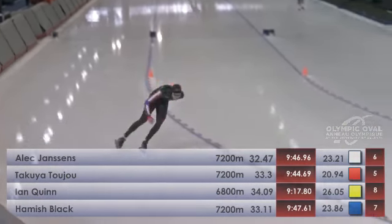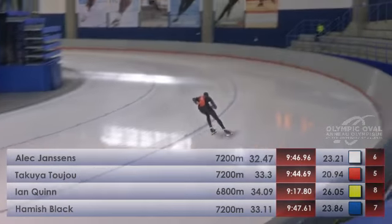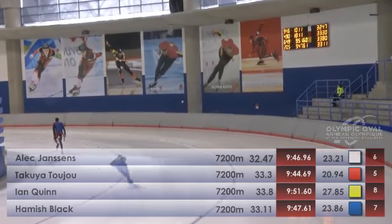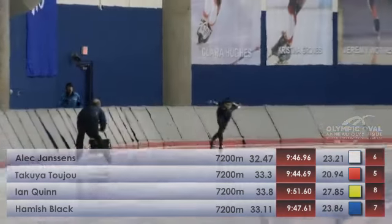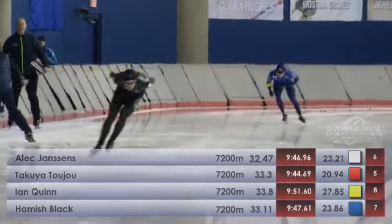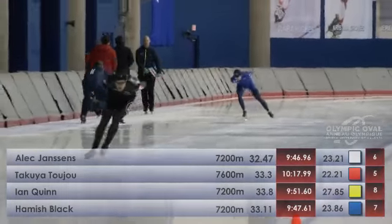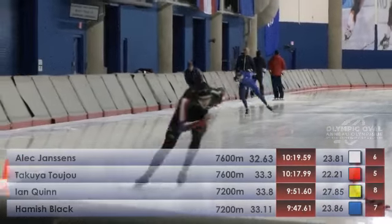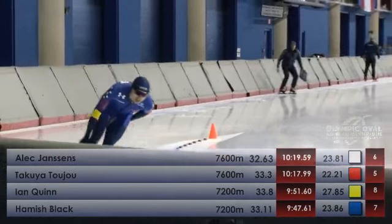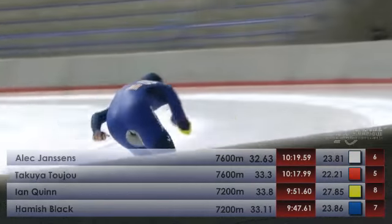Hamish Black comes through 33.1. That's his first 33. Can he bring it back down on this inner lap? 33.8 for Quinn. So Quinn has an answer. He's not ready to give up yet. Alec Janssens 32.6, another mid 32. He's still gaining on Tuju. 2 seconds back now.